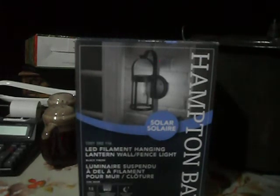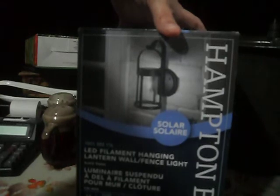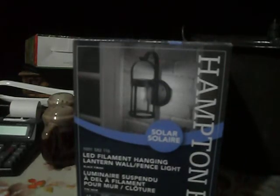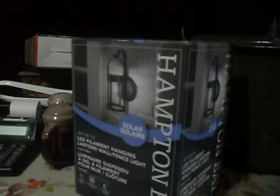This here, I can't show you the light itself out of it because it's in my chicken house right now, but this is made by Hamilton Bay. It's a solar outside, just like an outside porch light. Hanging lantern, wall fence light, black finish, of course solar. It does have a replaceable solar battery in it, so if this one stops working you can replace it. The weather vane one doesn't, but the top is the same as just one of the dollar store stakes that you can get, so you could easily replace the top solar light from one of those.